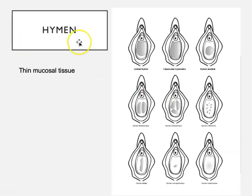Now, you may have heard of the hymen in females. This is basically a very thin bit of mucosal tissue along the opening of the vaginal canal. This is a very big thing in our culture and some other cultures about virginity in the female, which is silly, frankly. But basically, it is the presence or the absence of this hymen that people consider for that. But frankly, there are many different ways that the hymen can form, all of these normal and usually non-problematic.